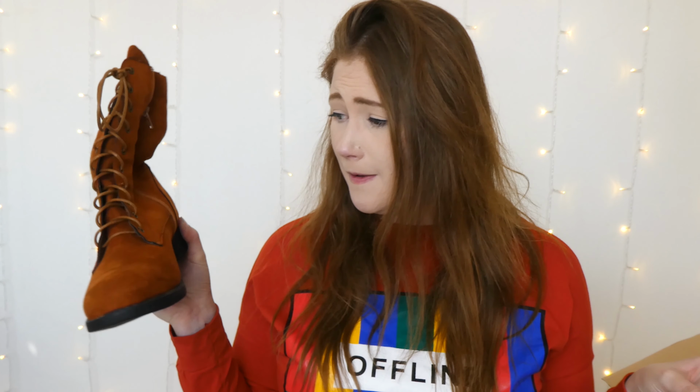So these, well, they got that wrong. On the bottom of this, it says 40, which is a size 10. And I'm like, is that American sizes? Because if it's American sizes, a size 10 is a UK 8. So I think that's a bit wrong and they're going to be a little bit huge. They look massive. But we'll see when we try them on.